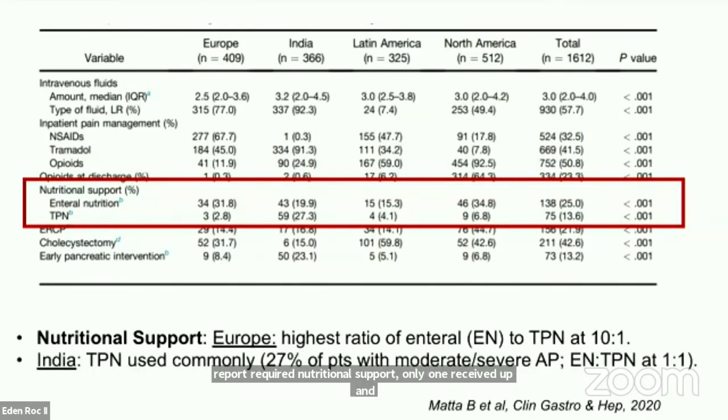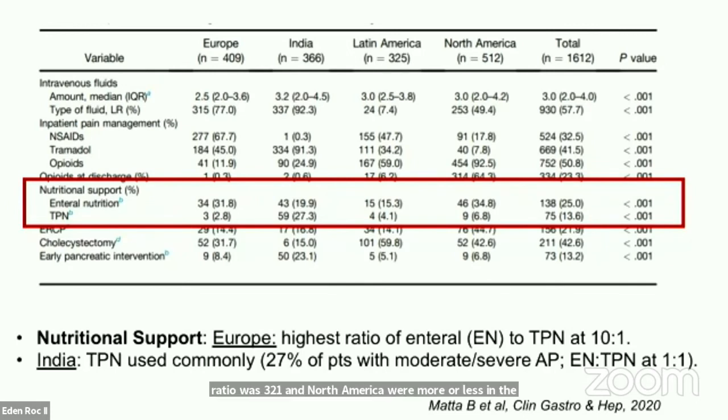How about the rest of the world? As you can see, India was on the other side of the spectrum. In India, actually, TPN was used more commonly than enteral nutrition, with an enteral to TPN ratio of 1:1. In Latin America, the enteral to TPN ratio was 3:1, and in North America, we were more or less in the middle with an enteral to TPN ratio of 5:1.